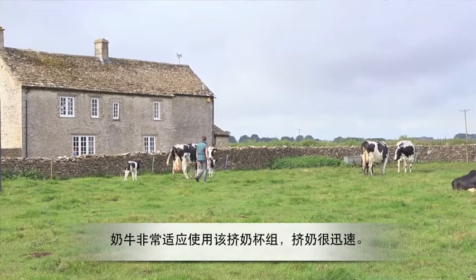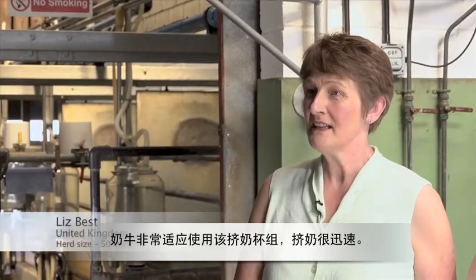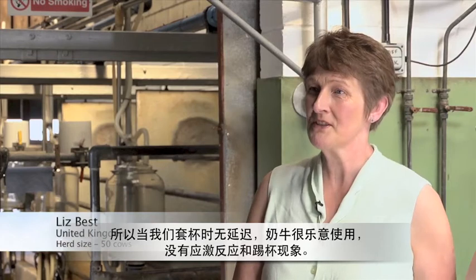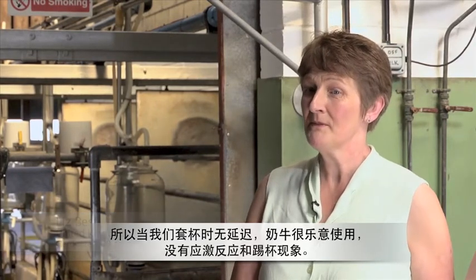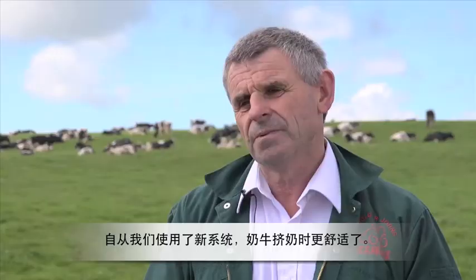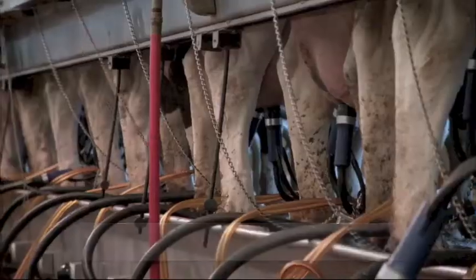The cows take to the clusters very well and they let the milk down immediately, so there's no stalling when you first put the cluster on, and they're very happy with them, no kicking off. Since we put in the new system, the cows are much more comfortable being milked. We get very, very little liner slip, in fact virtually nil compared to the previous units that we used, so we're really pleased with it.